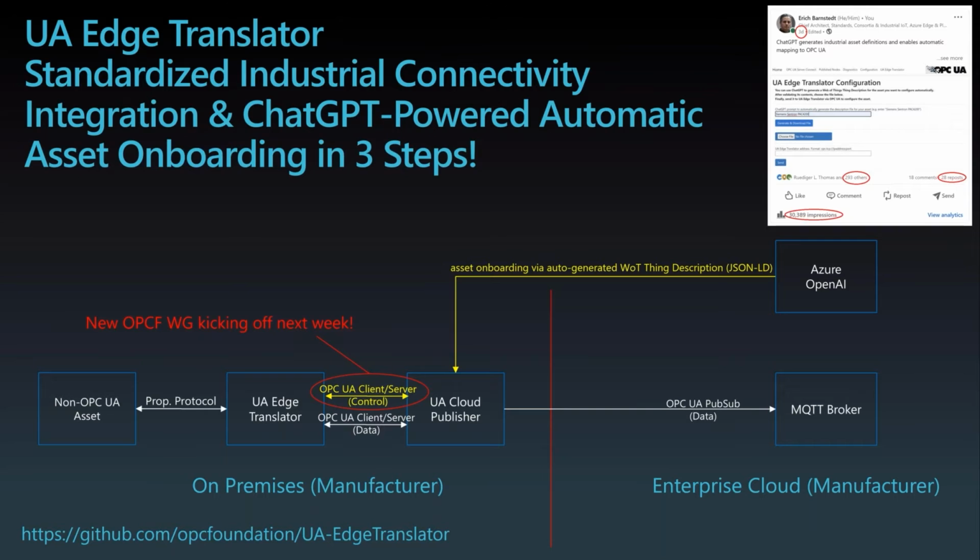We created the work group for it. The kickoff is next Tuesday, okay? So if you're interested, send me a mail and I can send you the invitation to the kickoff meeting.